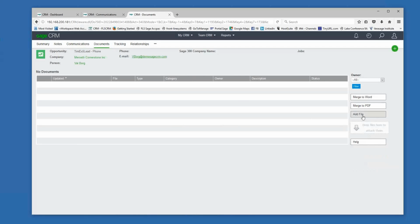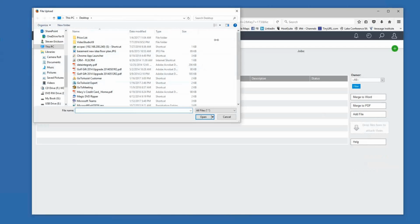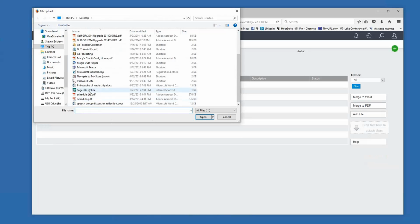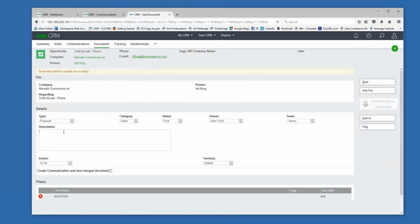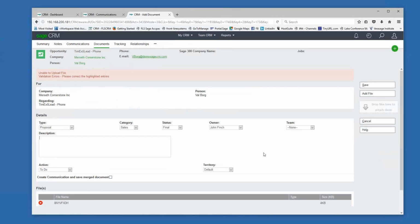So if I have a particular document that I need to put in, maybe it's the proposal itself, I'm just going to put a document here. I say open that document. It goes ahead and uploads it, asks me for a little description of the document, and now I say save. Okay, so just another way to come through here.